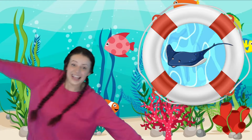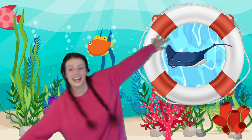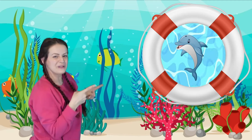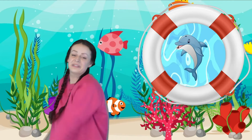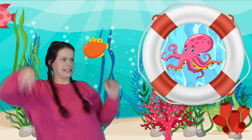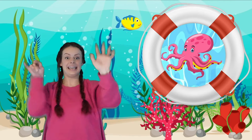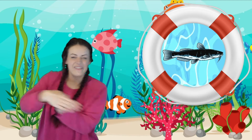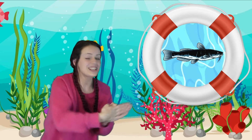Glide, glide, stingray glide. Put your arms out wide. Spin, spin, dolphin. Tentacles like an octopus. Sticky, sticky, stick. Swimming, swimming, swimming like a catfish.